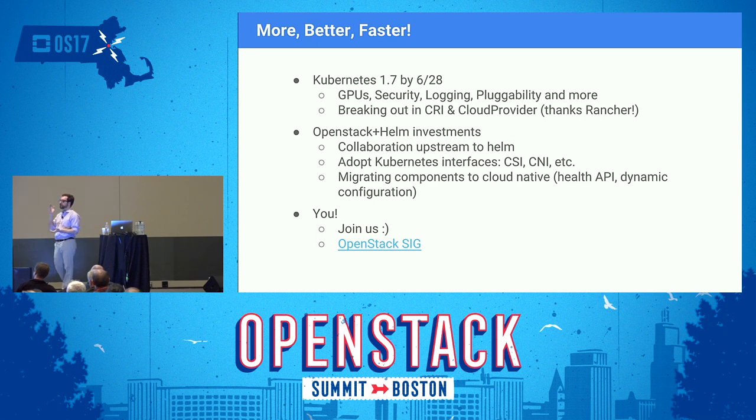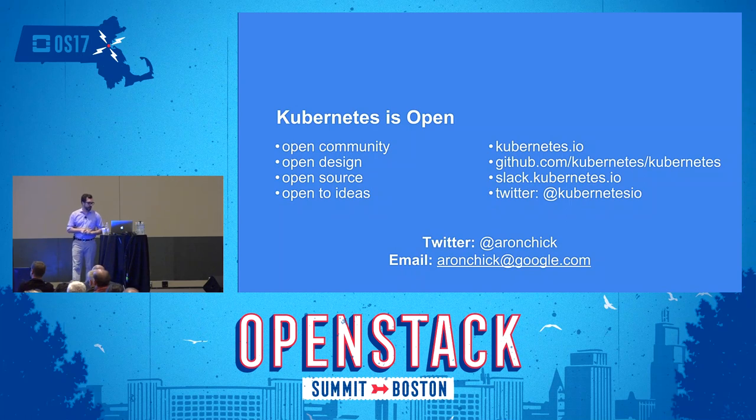And then finally, you. Please join us. You can join on the Kubernetes project, of which there are many, many opportunities. You can join natively with OpenStack, either just try out the OpenStack Helm project and see if it works. If and when it doesn't, please give us your feedback about what we can do better. Join the SIGs. We have SIGs, special interest groups, for nearly every aspect of the project, and would love to have you participate. And that's it. As we said, Kubernetes is open. The idea is that this is not a Google project, this is everyone's project, and we want to make that happen. And that's it.